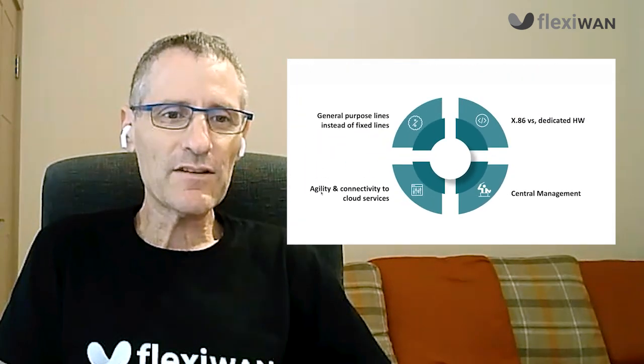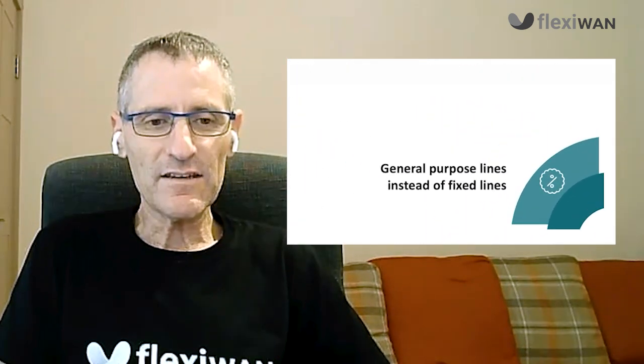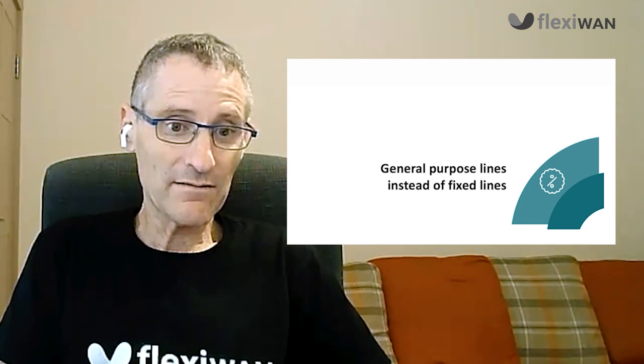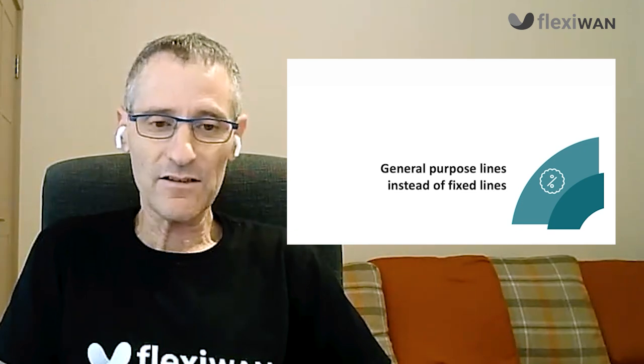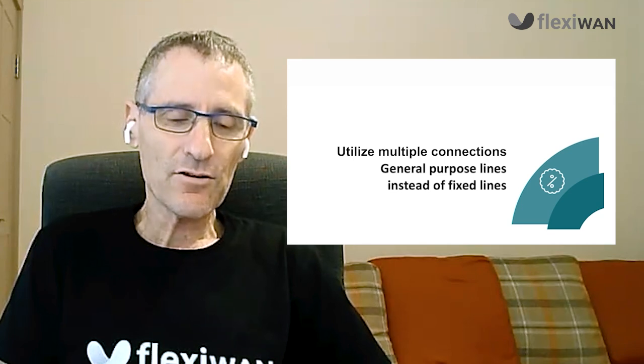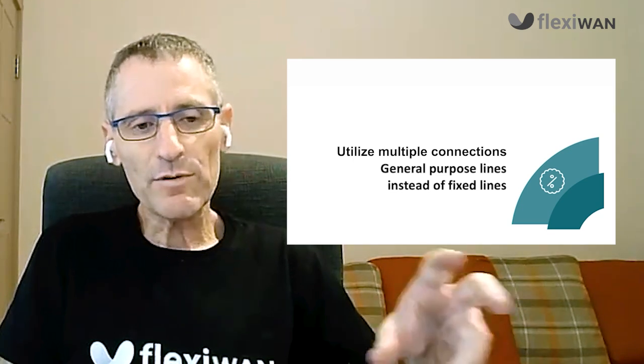The third item is general purpose lines. The idea is that instead of having a fixed, dedicated, let's say MPLS line, where if it fails, that's it, you're disconnected, you can utilize multiple connectivities. So you can have multiple broadbands from different providers. You can have wireless, LTE, 5G. You can have a satellite connection. We have customers actually using satellite on vessels, and moving.